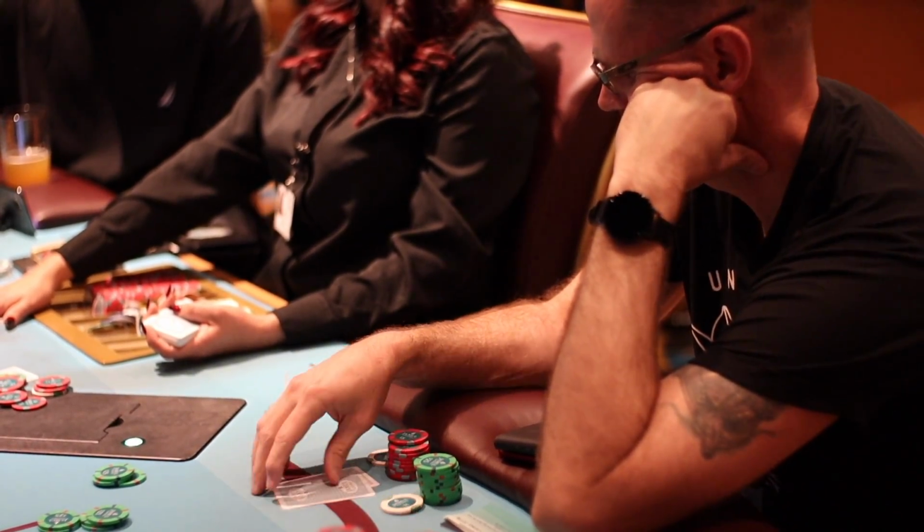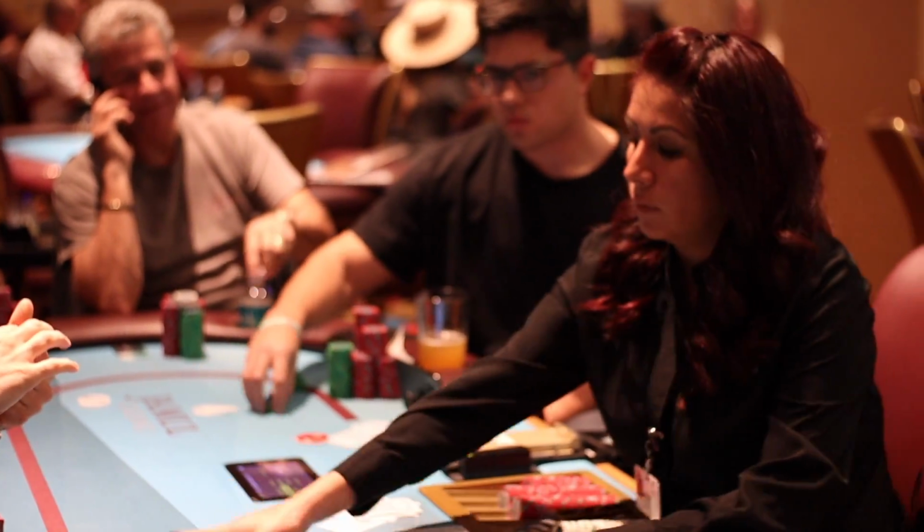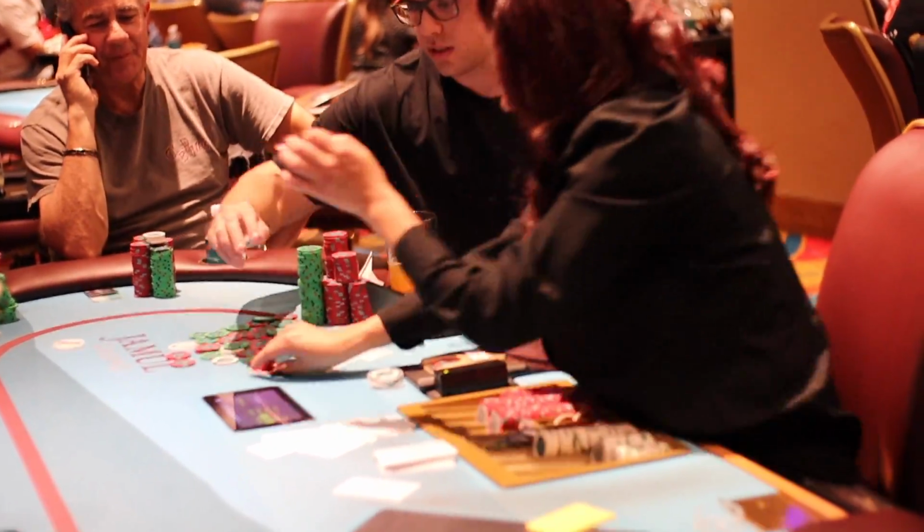So I'm not really sure what hands he could have to commit half his stack and then end up folding with two cards to come, but seems like a win to me. I'll take it.